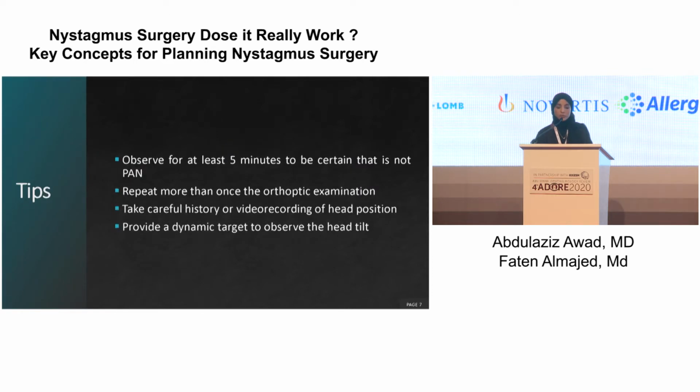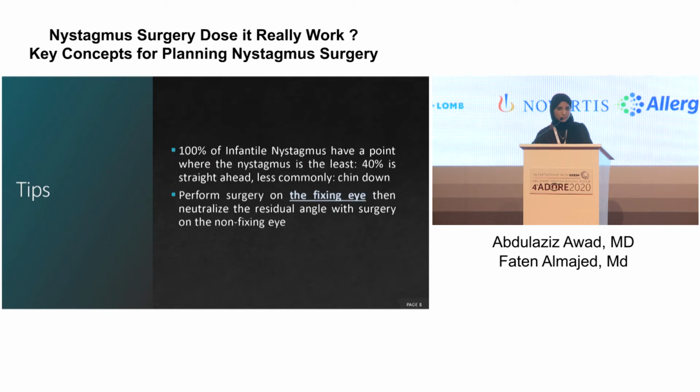For tips, we should observe for at least 5 minutes to make sure it's not periodic alternating nystagmus. We should repeat more than once the orthoptic examination and take a careful history or video recording of the head position, providing a dynamic target to observe the head tilt. Dr. Hertle says that 100% of infantile nystagmus have a point where the nystagmus is the least. 40% is usually straight ahead, less commonly chin down, like in albinism. We should perform the surgery on the fixing eye, then neutralize any residual angle with surgery on the non-fixing eye.